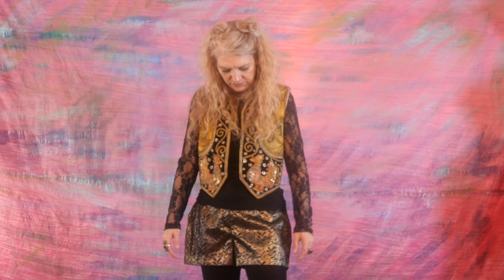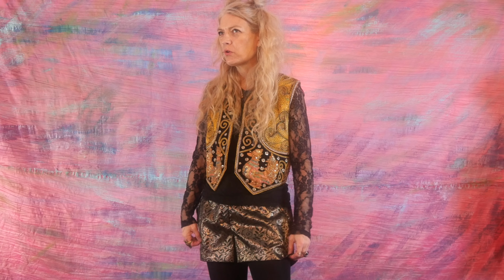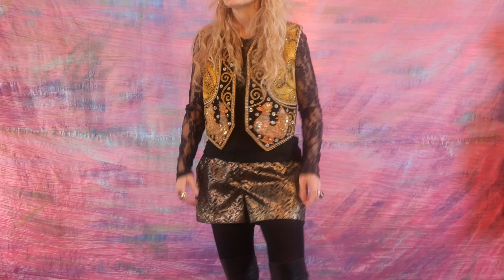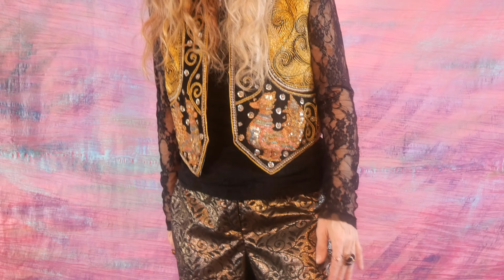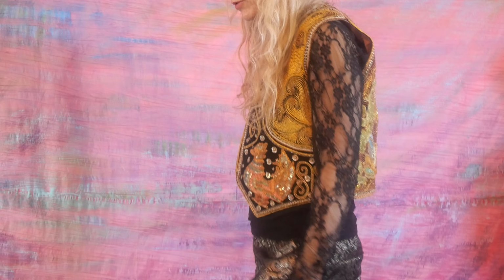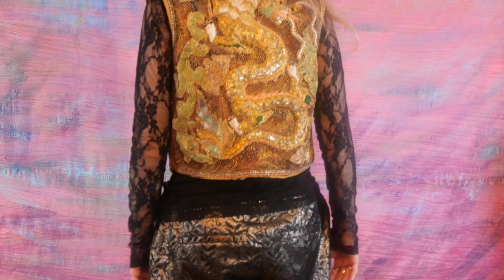Just having fun playing with these shorts and seeing how I'd like to wear them. I haven't actually worn them out yet. I think I have styled them up before, but I just thought I'd try it on with this Kalaga and see how it looks. And the over-the-knee boots. I love this. Isn't that something?